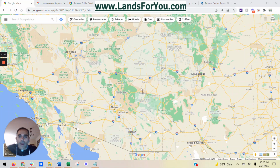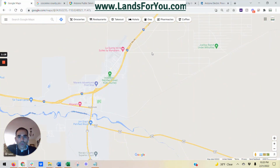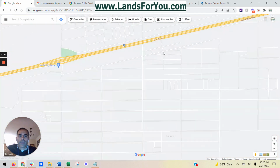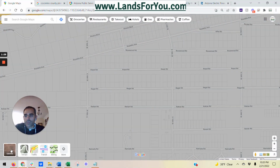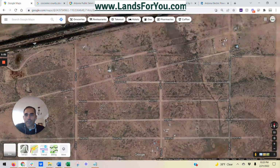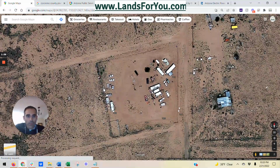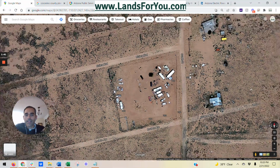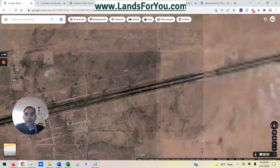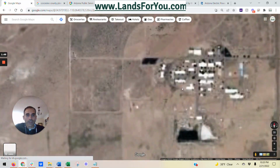If you buy land, let's just zoom in on an area like Holbrook here. You can take a look at where the land is located. Sometimes you can just use Google Maps to get an overview, zoom in, and ask: are there power poles in the area? Sometimes you can just look online and see if there are power poles nearby.